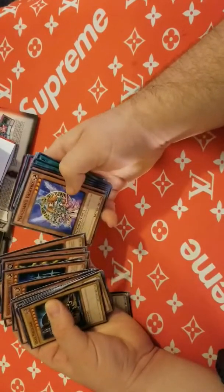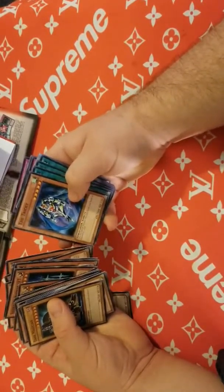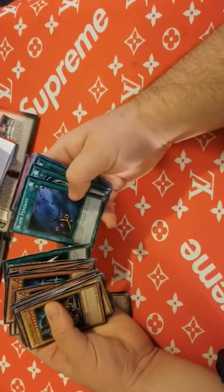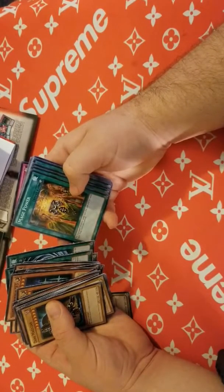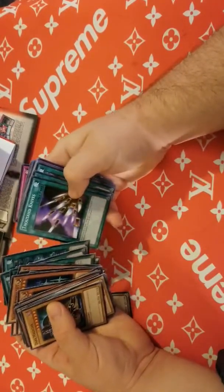Electric Virus. Magician's Valkyria. I feel like this should have been an ultimate rare too. That should have been the 3 ultimate rares, and I would have really been happy with this deck. Dark Hole. I guess that's kind of a stabilized card. Swords of Revealing Light. Kind of just an annoying card. You know how I feel about MST. Mage Power, I guess to some people, mainly a beginning player, it looks good on paper, but it's not a good card. Book of Moon.